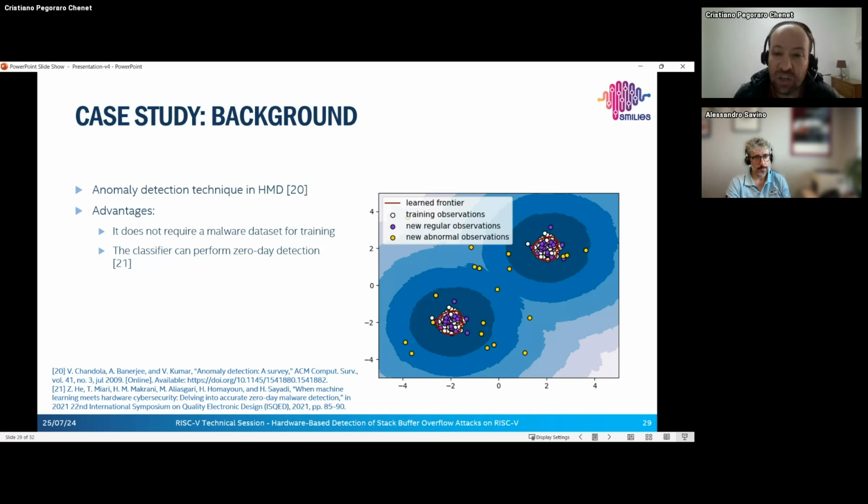The advantages of using the anomaly detection branch of machine learning are basically two. The first one is that anomaly detection does not require a malware dataset for training. And the second is that the classifier can perform zero-day detection, which is very important, very interesting, as again Professor Alessandro told us.